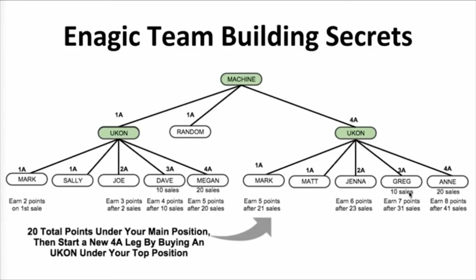Then, after you make 10 sales under the second UConn position, you can open a 3A lane on your next sale, which pays you 3 points on the bottom position and 4 points on the top position, so you're making 7 points total, which isn't even possible in the normal compensation plan, so that's pretty cool. Then after you make 20 sales on the second UConn, you can open a 4A lane on the next sale, which pays you 4 points on the bottom position and 4 points on the top position, so you're making 8 points, which is the full $2,720 commission when you're selling the K8 machine.